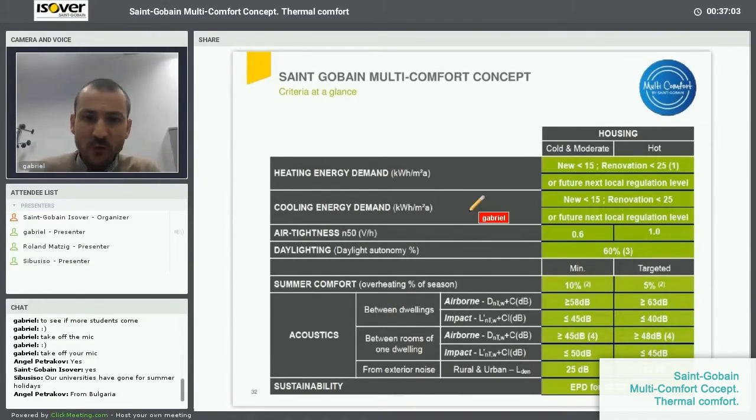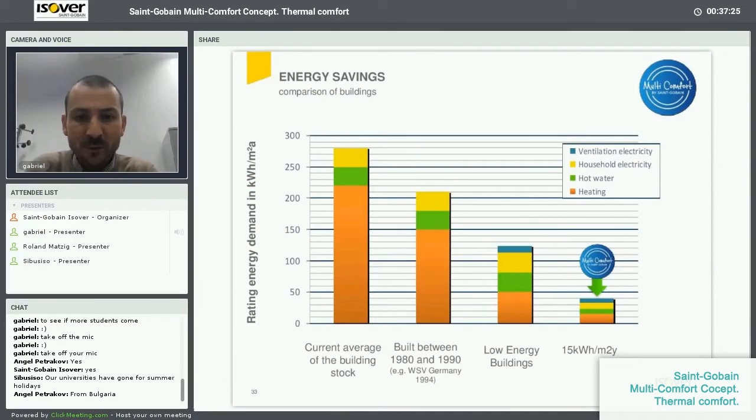Now, as we are speaking today about the thermal comfort, I'm just going to show one more time the main criteria. The first two of them are linked directly with the thermal comfort. So it means that it should have a certain heating energy demand and also a certain cooling demand. If we look at the comparison between different buildings, you can see here the standard average building stock, which is situated around 200-250 kilowatt hour per square meter per year for heating and cooling.